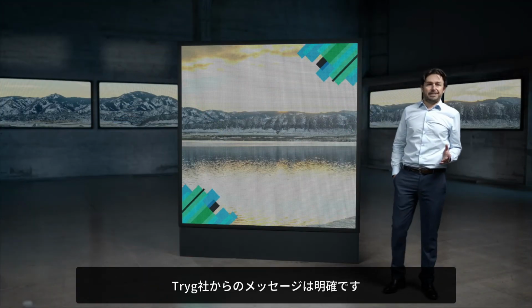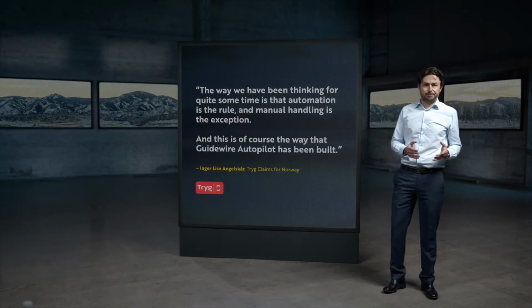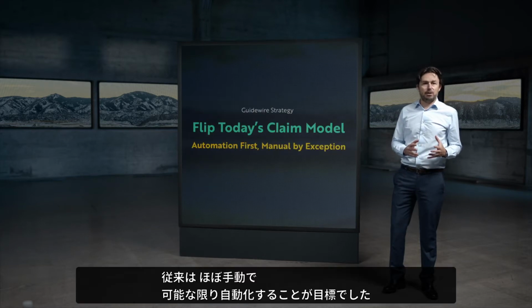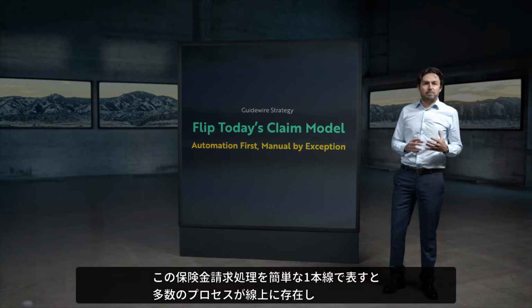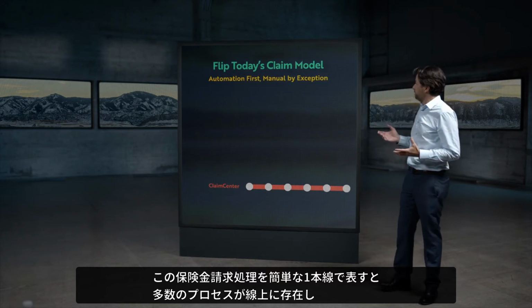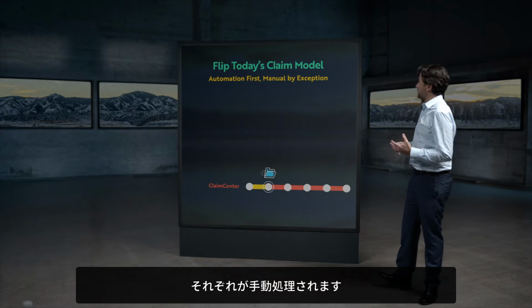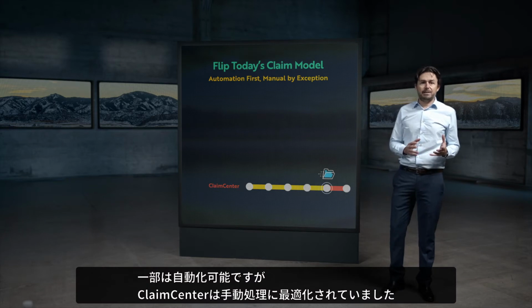The message from Tryg is clear. Automate claims by default and do manual handling by exception. And that's exactly our strategy at Guidewire. Flip today's claims model that is mostly manual with the goal of automating as much as you can. To illustrate this, if you envision claims handling as a simple rail line like this one, there are a number of stops along the way with each one representing a manual step. While it can automate some of it, ClaimCenter was optimized to deal with those manual steps.